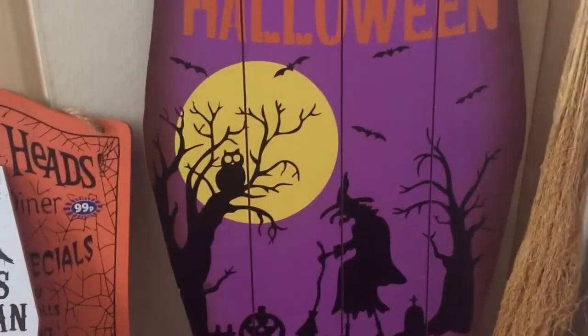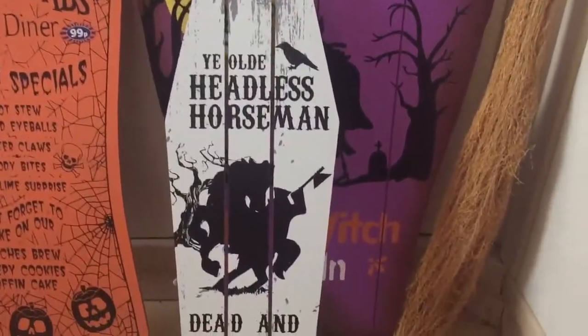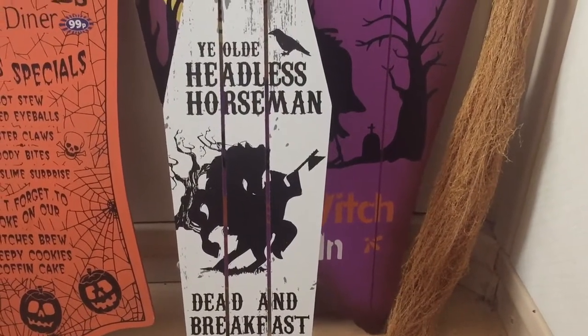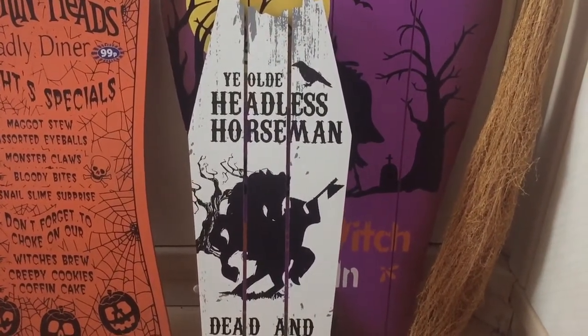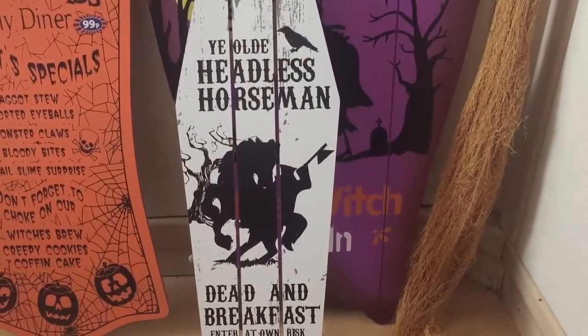The other one is this one. I'm not 100% sure, but I believe it could have come from Poundland. Headless Horseman, Dead and Breakfast, Enter at Own Risk. I know for a fact that usually goes in the kitchen.